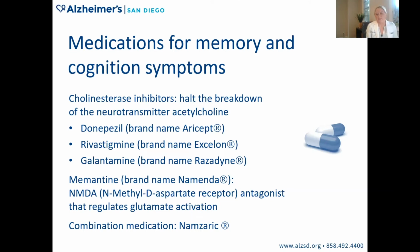The first class of medications we're going to discuss are for what we would consider mild to moderate Alzheimer's dementia. This class of medications is called cholinesterase inhibitors. These work by preventing the breakdown of acetylcholine, which is a chemical in our brain that's important for memory and thinking. As Alzheimer's progresses, the brain produces less and less acetylcholine. Therefore, these medications may lose their efficacy as the disease progresses.